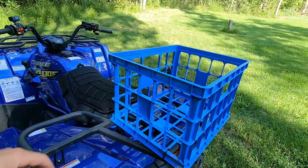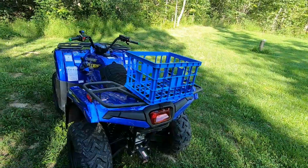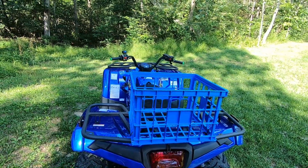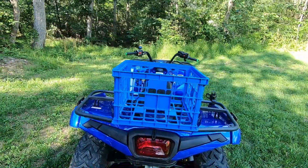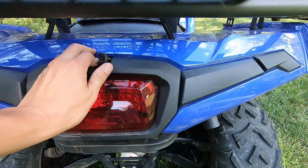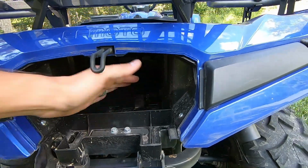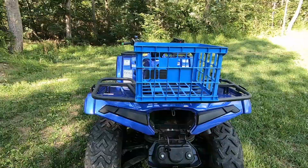My wife likes to do some gardening. She uses this. She might throw a bucket in there, a little bit of potting soil, or gloves, whatever. It's just a really handy modification, and something that she uses all the time. While it may look silly, it really does work really well for her. These CFMoto 400 models do have a little bit of storage here in the rear, right behind the tail light. That flips down. You can see it's not real big, about the size of my hand, but it would be a good space to add some stuff.